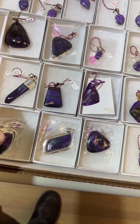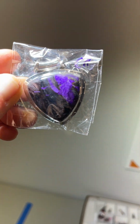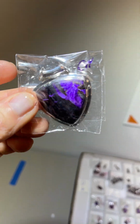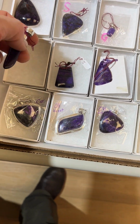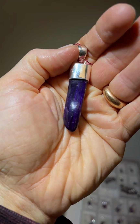You have other pieces like this, very dramatic one with a nice purple, but you also have a band of hematite in there and probably boostomite, the red over here. And it's a very spectacular trillion form, 3-sided. This is a great kind of tongue of SUGILITE. Nice color, but again, very dark.